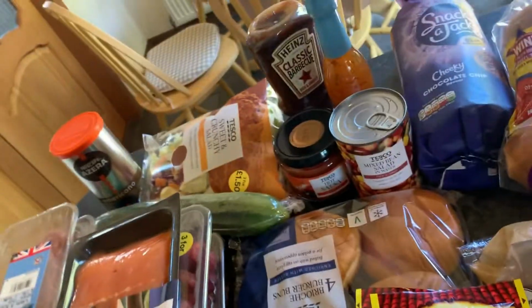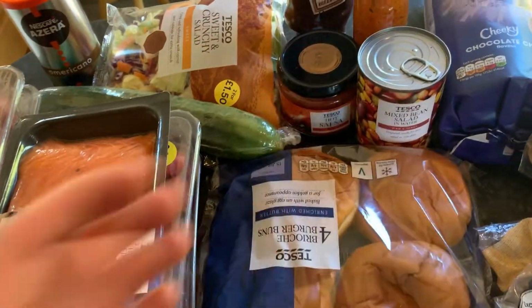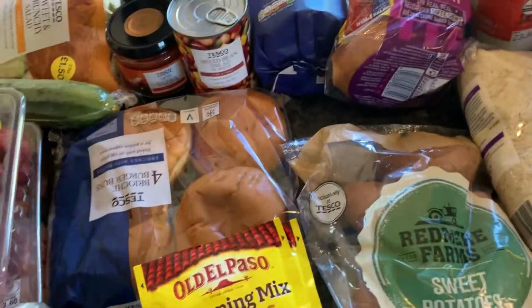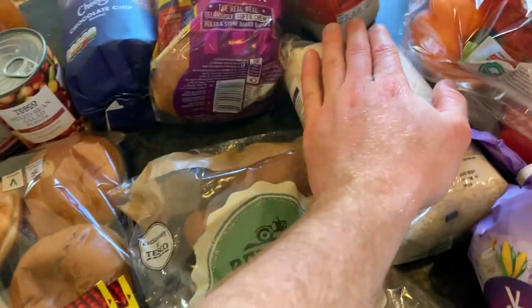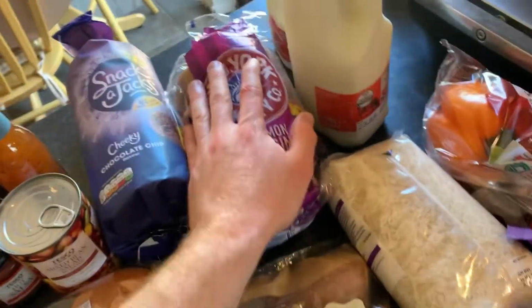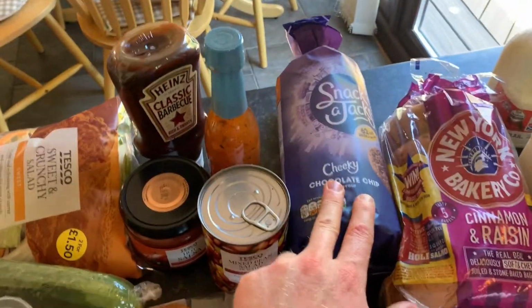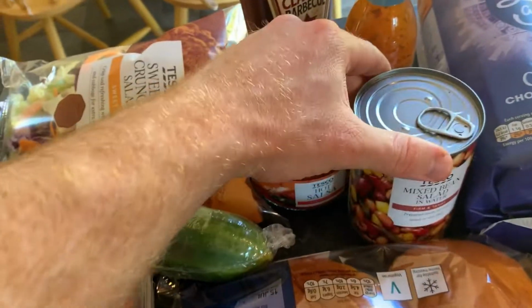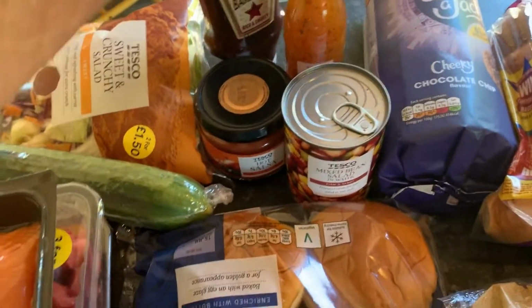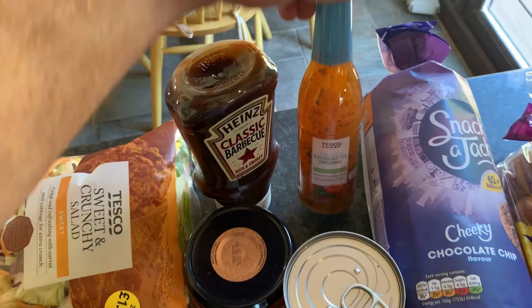For the carb sources, I've got some brioche buns that I'm going to make burgers up with. Again, minces in the fridge for that. Sweet potatoes, I'll be having them with the salmon and the burgers. Some rice as well, that'll be making up the taco bowls, and the other beef recipe I'm going to be doing. Some bagels here for at night, some rice cakes, also a great option. That is going to the mixed bean salad, and the salsa are going into taco bowls. The recipes will be coming soon on the channel if you want to have a look at them.